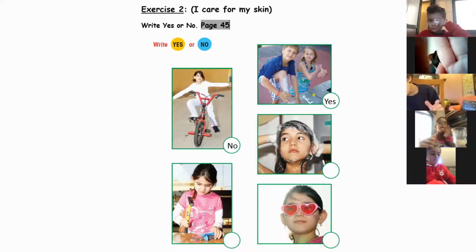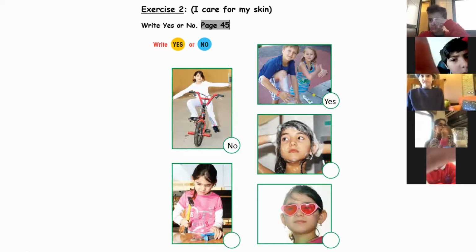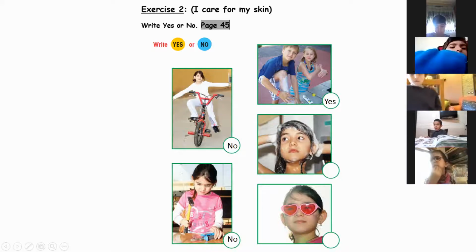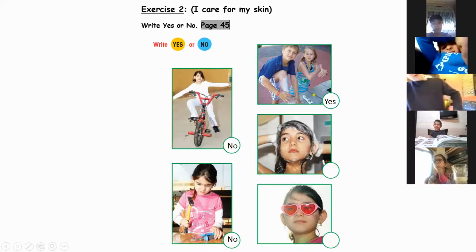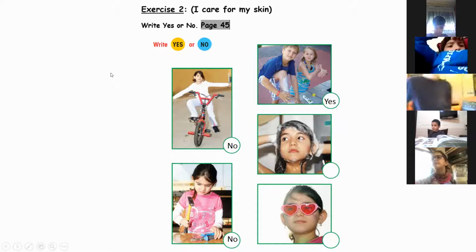The third picture, the girl hitting something using a hammer and tools. Is it a good behavior or not? It's not a good behavior, because this way she might hurt her hand or hit her hand. Maybe she should ask someone to help her or wear hand gloves to protect her hands and skin. So it's not a good behavior, okay?